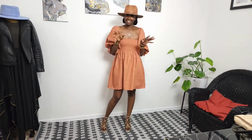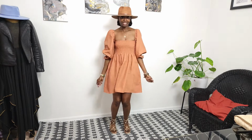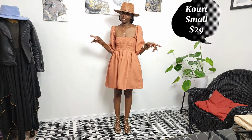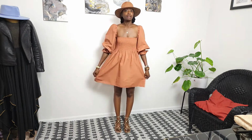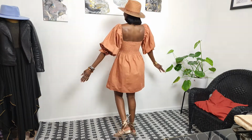All right. I love this one. Can you tell I like this one? Dress number three that I count properly. Free People, OPT, and then this one. Look at this. OPT.